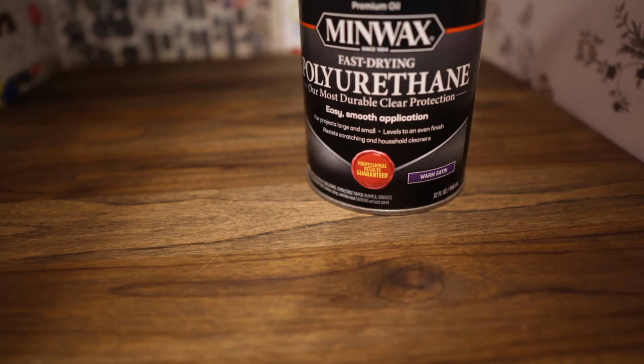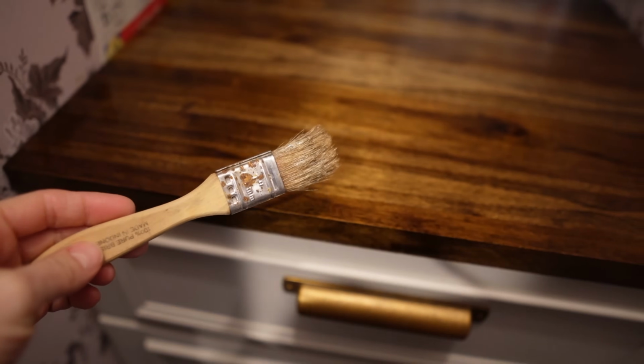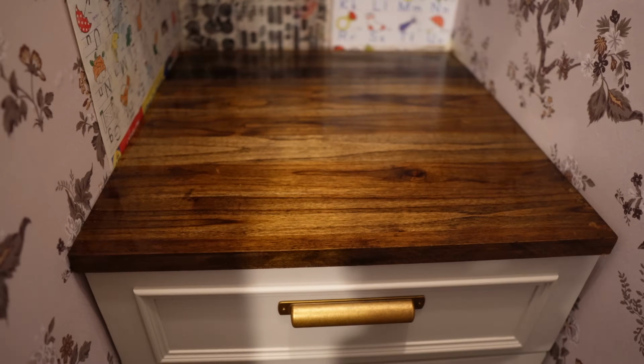And lastly, to finish off the butcher block, I used this warm satin polyurethane and a little chip brush to brush that on and finish it off.